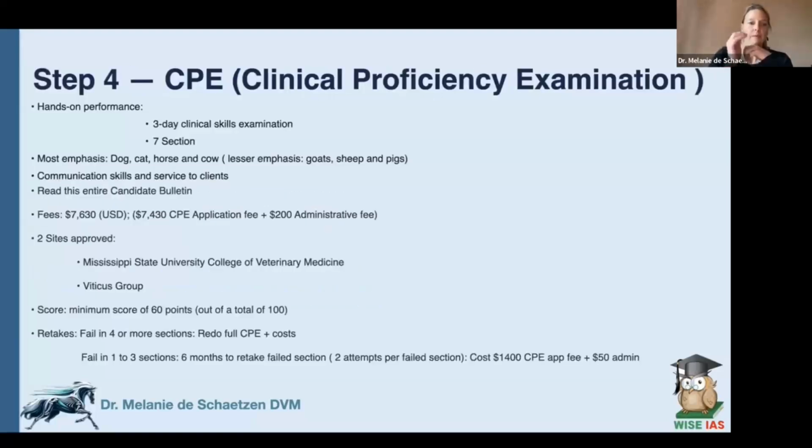So the CPE is a hands-on performance. Basically, it's a 3-day clinical skills examination where you will be put in a situation regarding 7 sections. I will come to them just after the next slide.